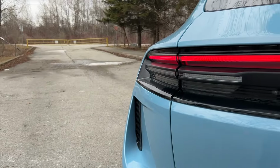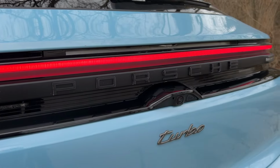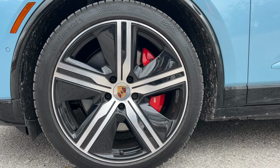So keeping to the outside, this has a lot of the usual design cues, and it does look a little different than the Macan gas, but it definitely resembles the Porsche family of vehicles. It has that single light bar across the rear hatch that pretty much every model now by Porsche has. And both vehicles have the optional 22-inch wheels wearing the same size tires.